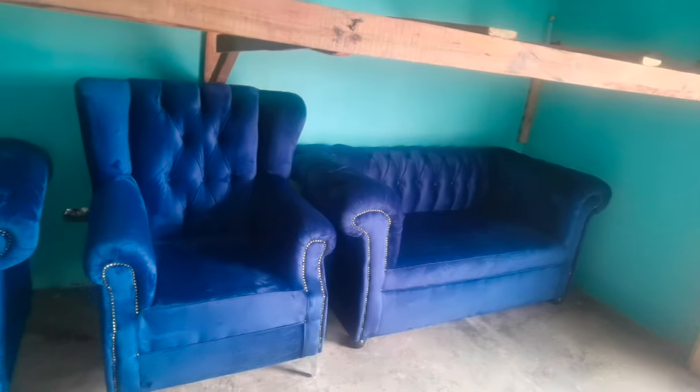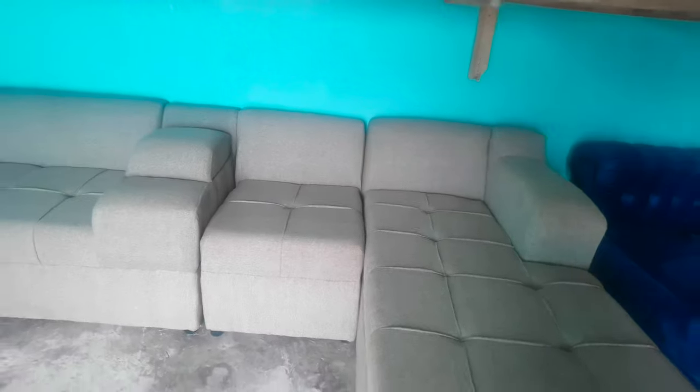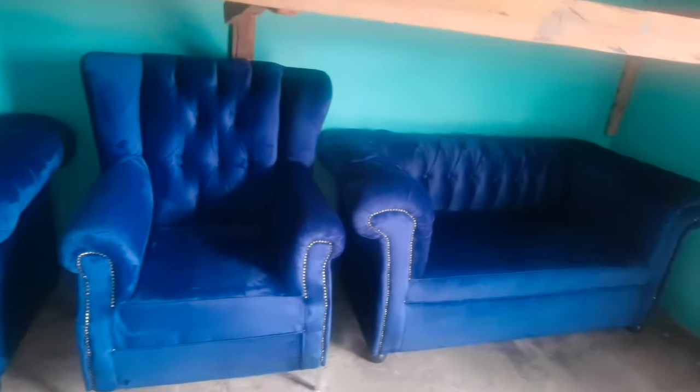Some of the furniture at shopping malls comes from places like here. And now they are taking me around their humble showrooms. These are their showrooms. Take a look. The designs of this furniture which they have. Some of you may call it sofas. Others call it lounge sets. Take a look at how they look.